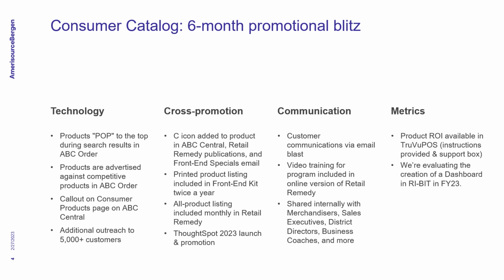Essentially, think of this program as an extension of your Custom Connect program. You can still advertise in Retail Remedy. You can still advertise in the Front End Specials email. The benefit is that you're not only advertising in these promotional vehicles, you're also advertising on the ordering platform itself.